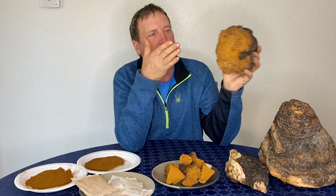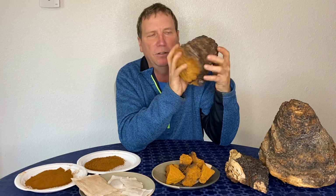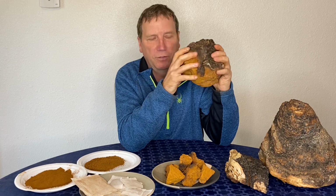Okay, it looks like a black chunk of coal on a birch tree. How do we get it off? We'll go up there. You can take a hatchet, knock it off. You can take a flat bar, stick a flat bar and a hammer in here and pop it off. Do not dig into your tree and destroy the tree. Keep the tree safe. Do not hurt it. Do not wreck it. You can only harvest from live trees. If it's a live tree, live chaga, dead tree, dead chaga. Do not harvest from dead trees.